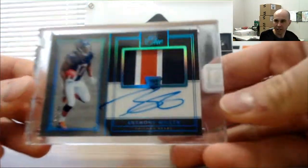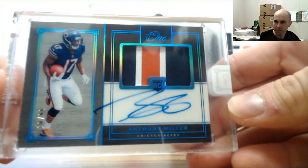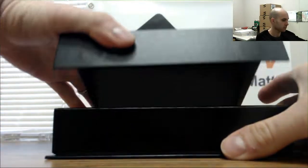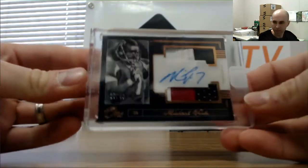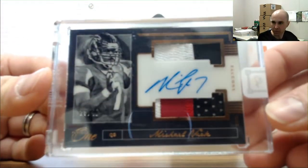Anthony Miller this time. This is 10 of 99, three color Bears patch. All right, second side. Oh, no vets. Only one vet in the entire case so far. Here's a vet. Numbered 28 of 49, Michael Vick. Three color, dual patch.